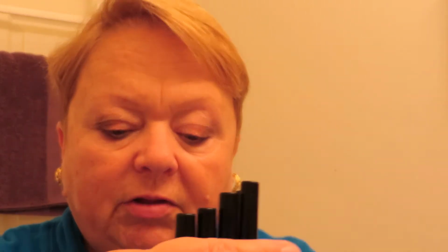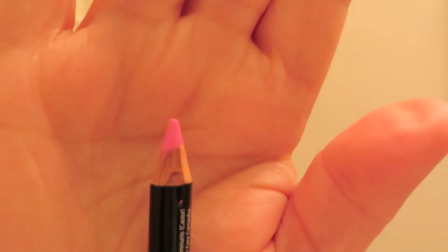First, I have darker lips maybe naturally than some people. So there are some colors that I find are just too light to even bother with on me. So I'm going to start telling you which ones those are. We're going to start out with Dolly Pink. This is really too light for me unless I was really going to be wearing like a bubblegum pink lip.